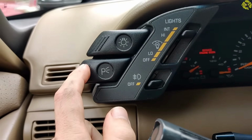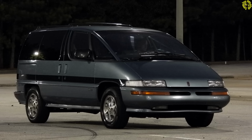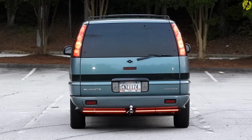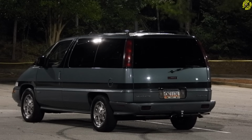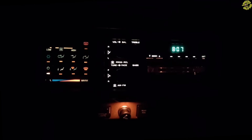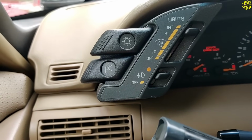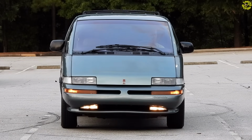When you press this button, you are turning on your parking lights with your side marker light, your tail light, and your instrument panel light. When you push this button up, your fog lights turn on.